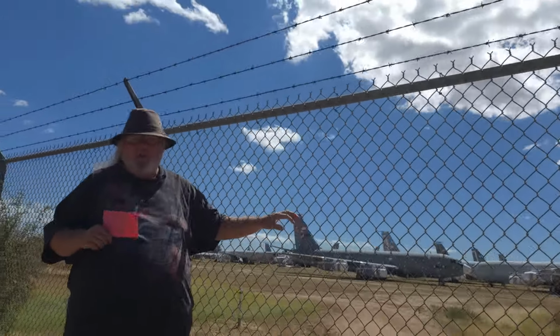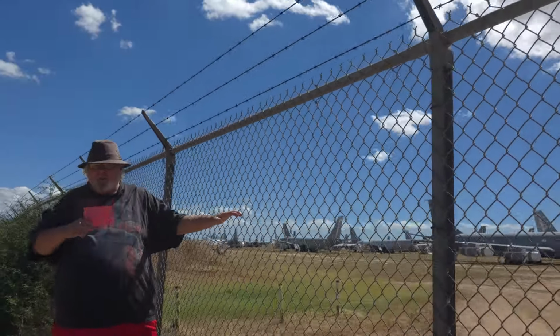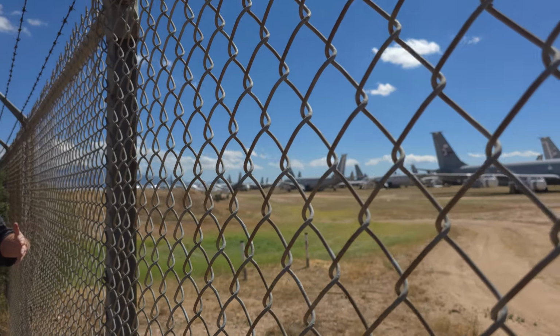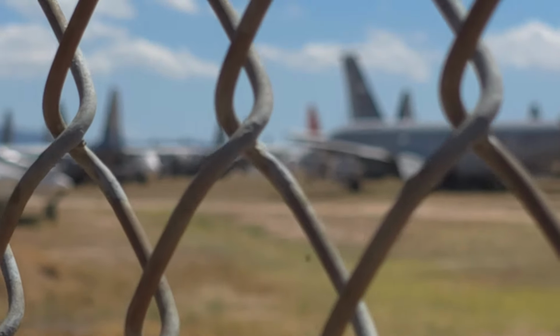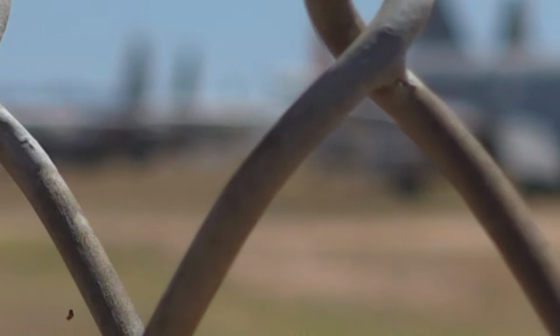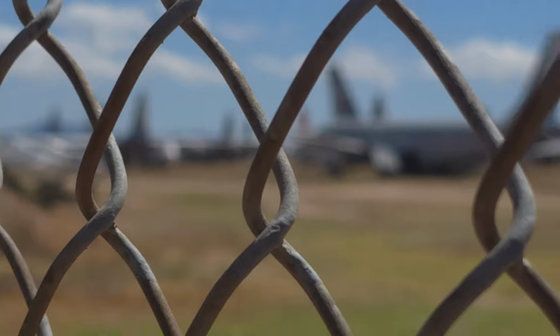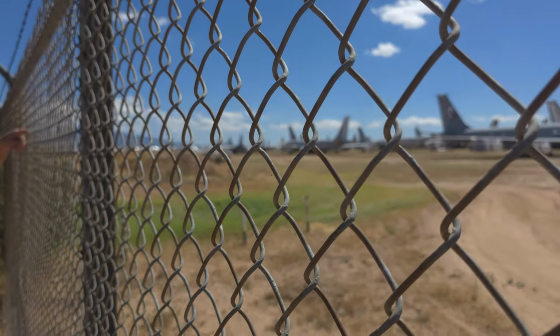Now, we tried to figure out what the storage is on these, if they had all fighter jets in one section or all transport aircraft in one section, and there's no rhyme or reason. There's some AWACS down there. When we get to another section, you'll see more AWACS.